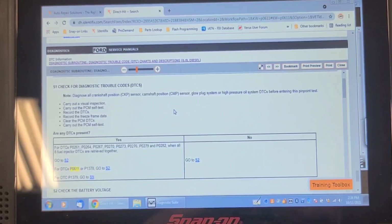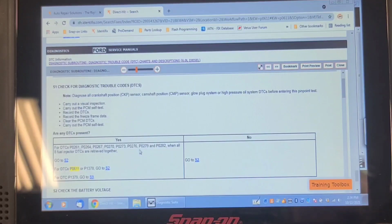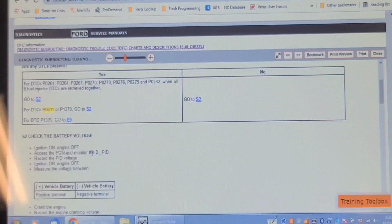So in the pinpoint test for the P0611, it says, are any other DTCs present for DTCs P0261, 64, 67, 70, 73, 76, 79, and 82 all set together? Go to S2. Key on, engine off, access the FICM and monitor battery positive PID. So we're going to have a look at this. So basically it says if all these codes are set simultaneously, which appear to be, check the system voltage.